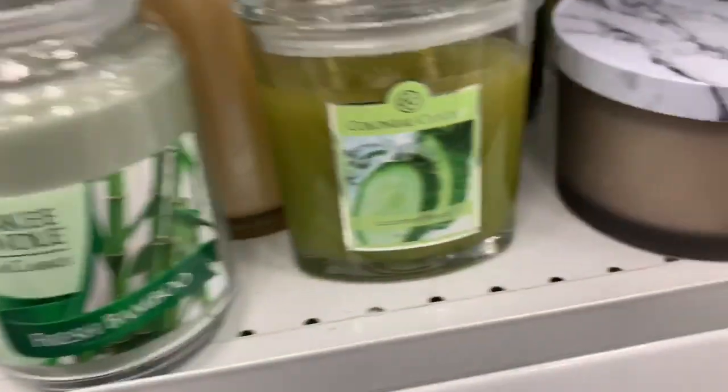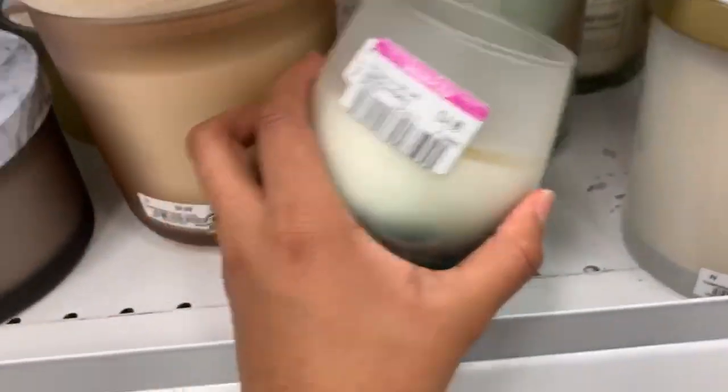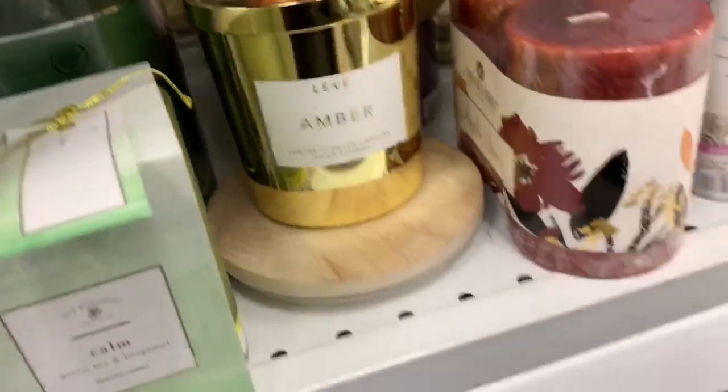And they smell so delicious, you guys. This one looks amazing. I don't know how much, I don't know how it smells. $4.99. I wanna smell this one in a bit. This one looks super pretty. This one's a big one for $7. This one's actually pretty as well, but we have to see how much and how it smells. So they have a lot of candles that I think smell really good.